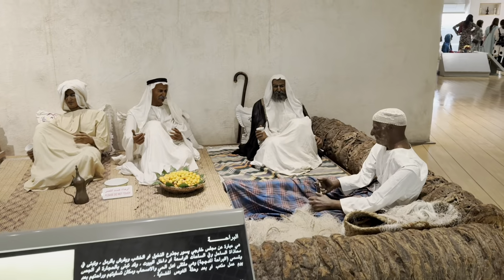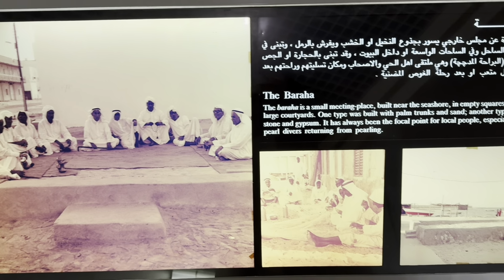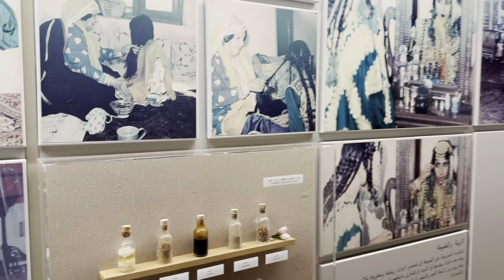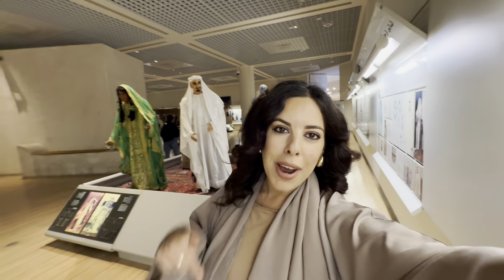How cool is this place? They've made human figures based on real life images. This section is on women's beauty and how they used to take care of themselves back in the days. These are the oils that they would use for their hair. This museum takes you back to one of the world's oldest civilizations called the Dilmun, which thrived right here in Bahrain over 4,000 years ago.